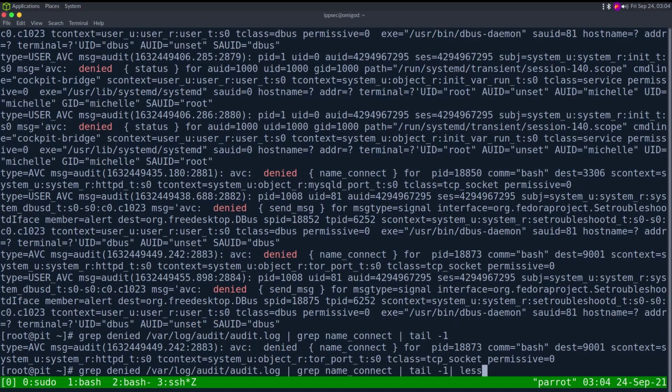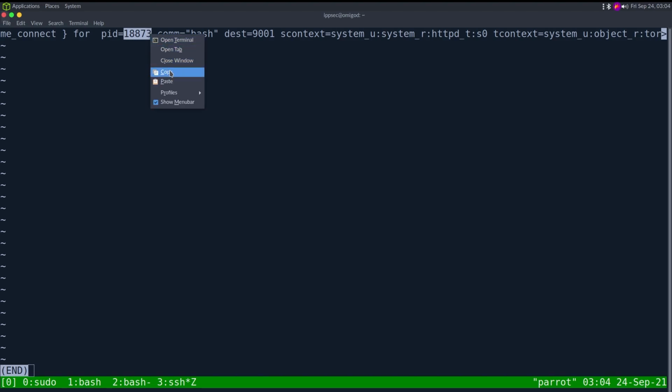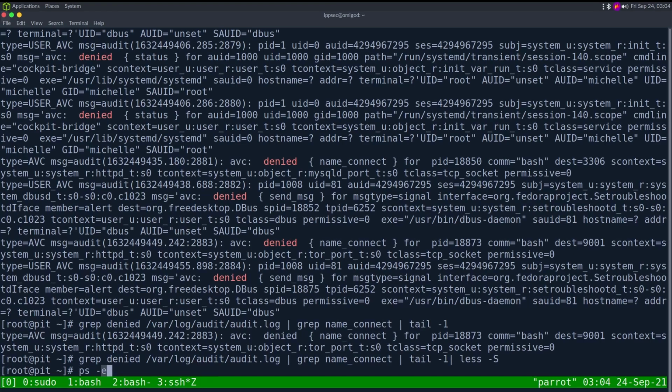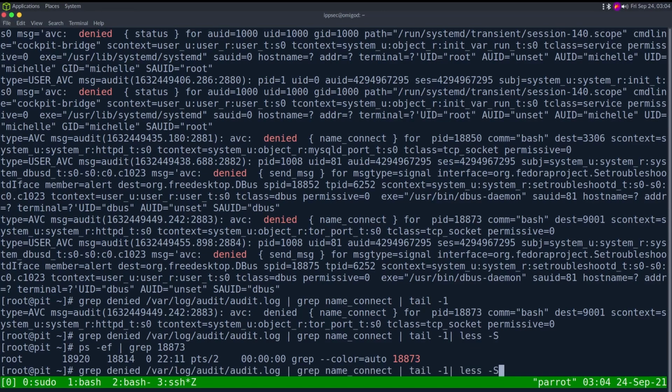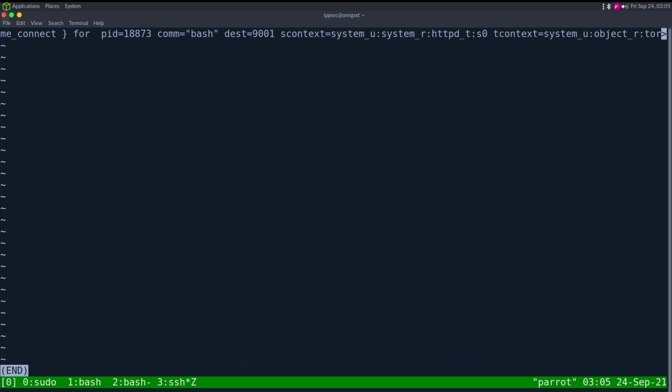So this is that log line for this event. It's telling us the PID. If we look at that, this is probably going to be Apache. Let's see, ps -ef and grep this. Nope, that's the process that either the Apache thread or what bash would have been. But bash is trying to connect to 9001, and we get a bunch of SELinux gibberish, TCP socket, and permissive=0, so permissive's not on, so it blocked it. If we had permissive on, this would be permissive=1, and it would not have blocked.